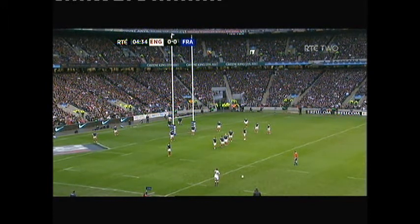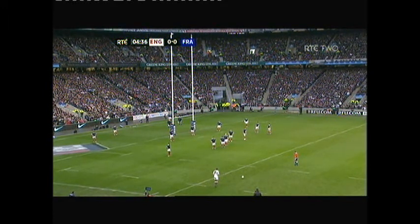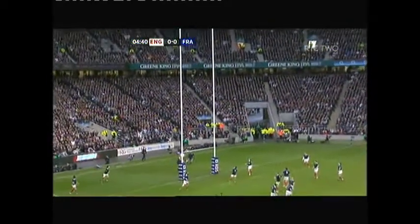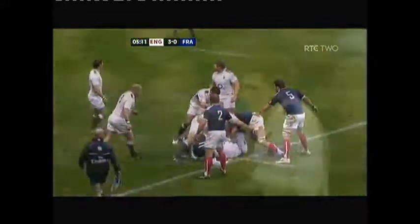Tension is in the stadium. It's from protesting. It didn't sound great, but it looks great. And it's over.